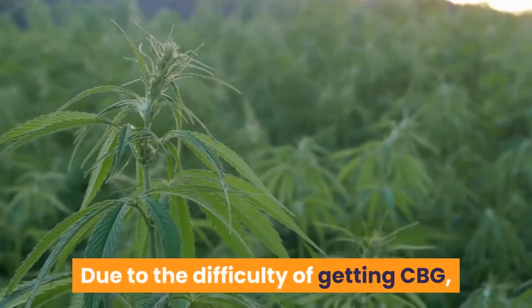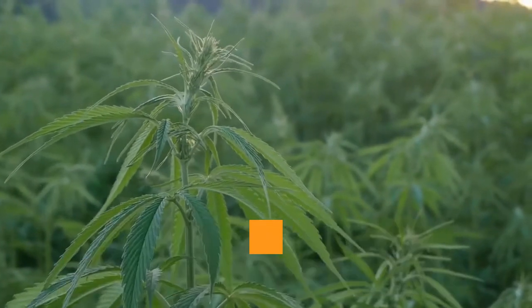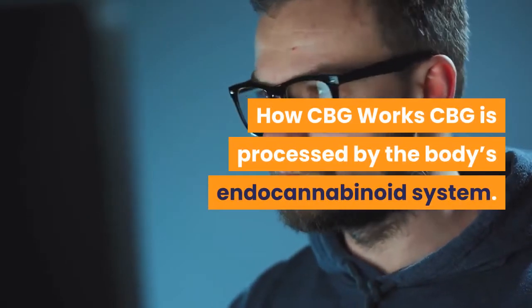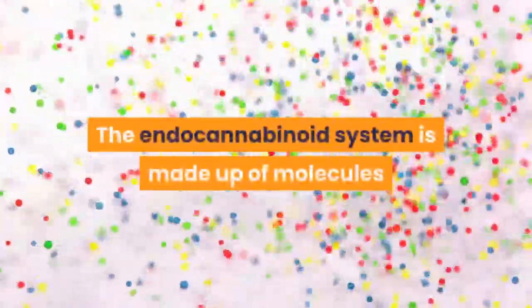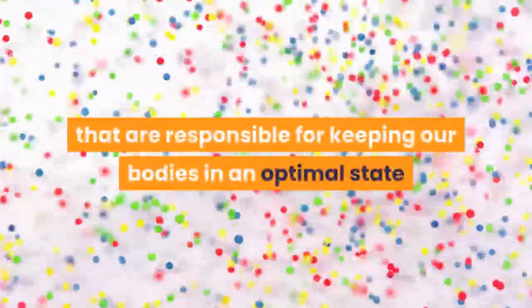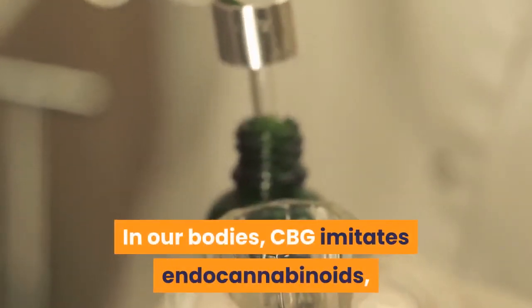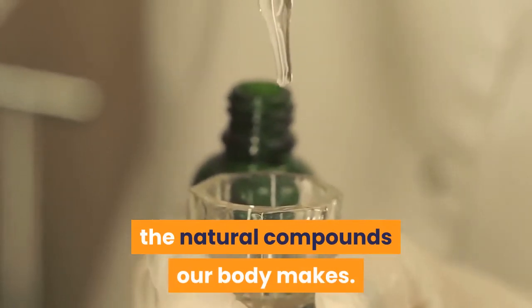Due to the difficulty of getting CBG, cannabis growers have been experimenting with crossbreeding and genetic manipulation to help cannabis plants produce more CBG. How CBG works. CBG is processed by the body's endocannabinoid system. The endocannabinoid system is made up of molecules and receptors in our bodies that are responsible for keeping our bodies in an optimal state regardless of what's going on in our external environment. In our bodies, CBG imitates endocannabinoids, the natural compounds our body makes.